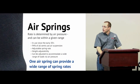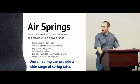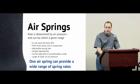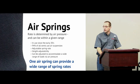Air springs is a very similar product as a coil spring. You've got to remember the car doesn't know what type of spring it is, whether it is an air spring, airbag, air spring, all the same terminology, or a coil spring. They do the exact same thing. Different air springs, be it a double convoluted bag or a sleeve style bag, they all have different spring rate characteristics to them. Some are more linear, some are more progressive. You've got to look at what will actually fit in that application and whether it's going to lift it with the amount of pressure that you have available.